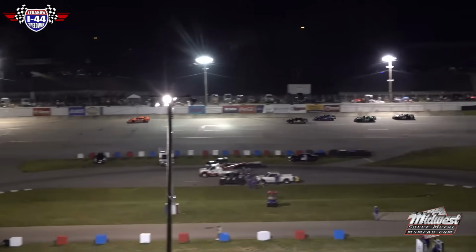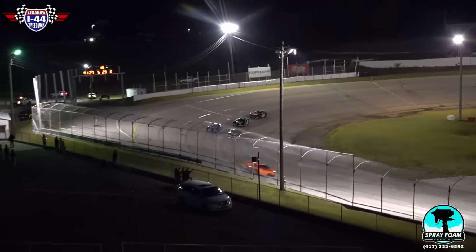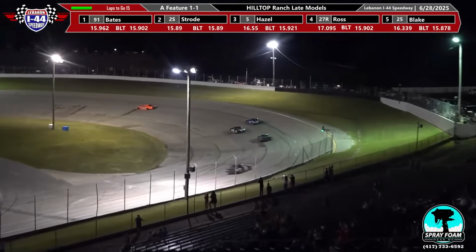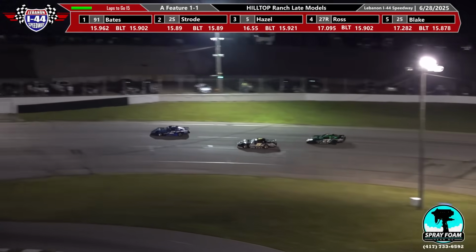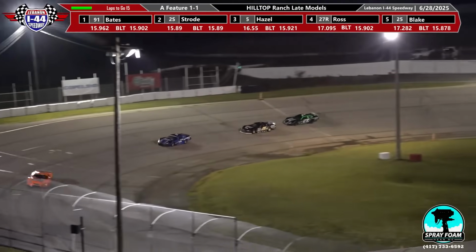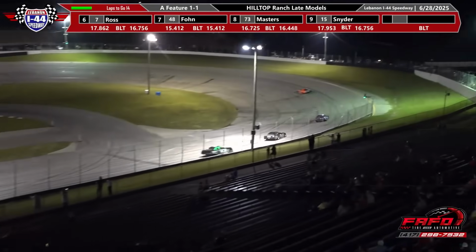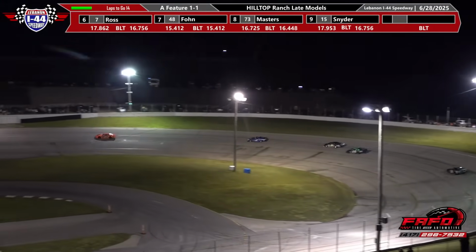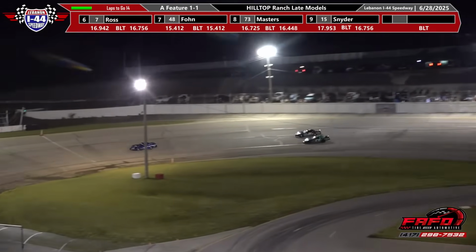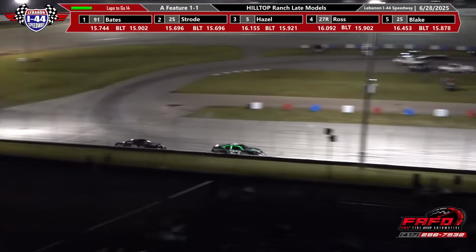Joe Ross up against the front stretch wall. He moves back to that 4th spot. It's Dylan Bates out front in the 91. The 2 of Joey Strode in 2nd. The 5 of Hazel in 3rd. Joe Ross moves in on that inside of the 5. 13 more laps to go.